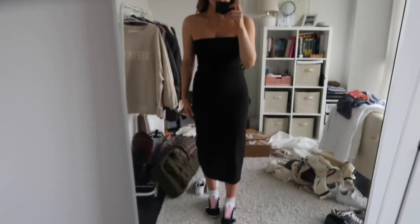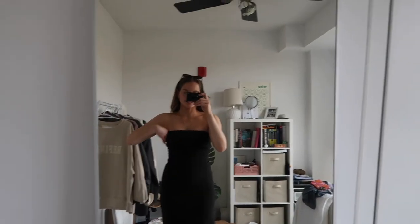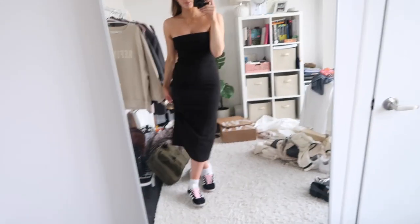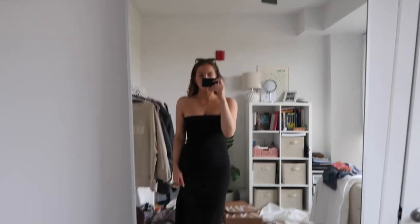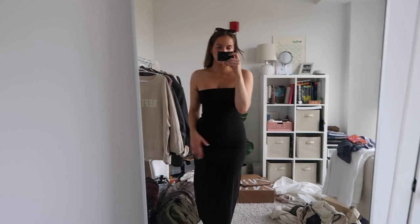Okay, next we have this black midi skin tight dress. This dress doesn't actually even do up. It's too tight on me. I got too small of a size, but it's definitely cute. I feel like if it fit, but it's also a little dressier than I thought. I thought it was gonna be a more casual fabric, but it's not. So this will definitely be going back.